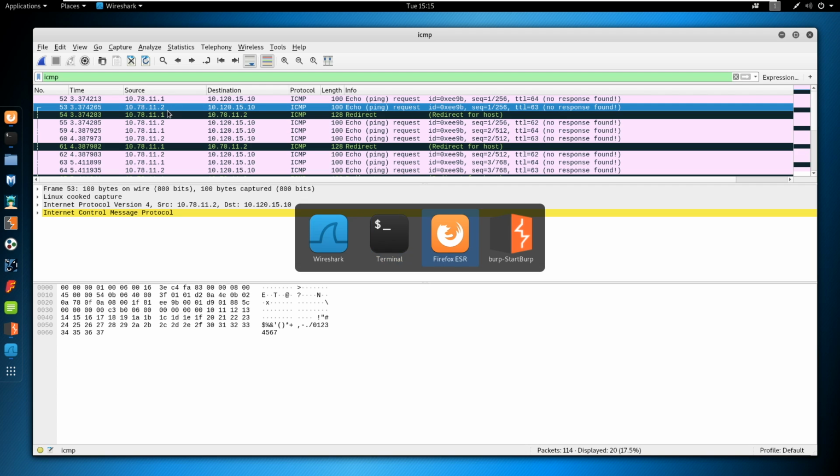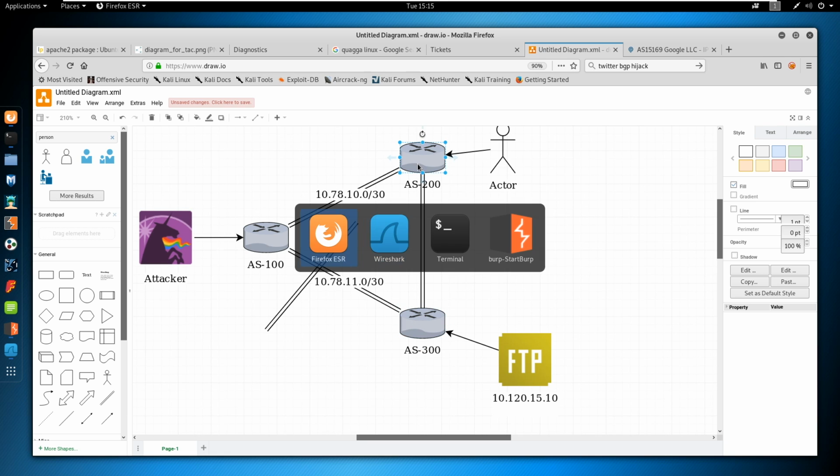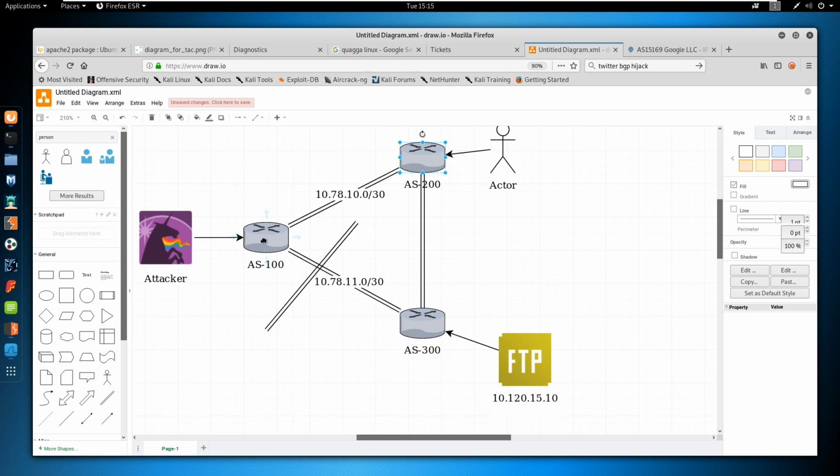So what happened is, we sent the ping packet to AS300, because we're just not advertising the route to it. We still know the route to it, if that makes sense, so it just doesn't know to come back to us. So we sent the ping packet to it. It looks at its routing table and decided to send it to AS200. What happened is we advertised the route 10.120.15.0 to both of these, and AS200 decided to advertise it to AS300.